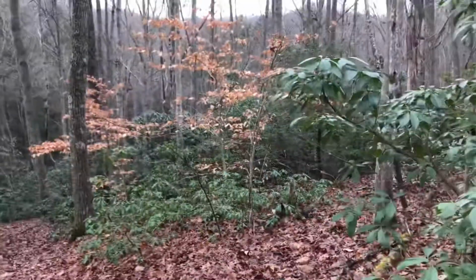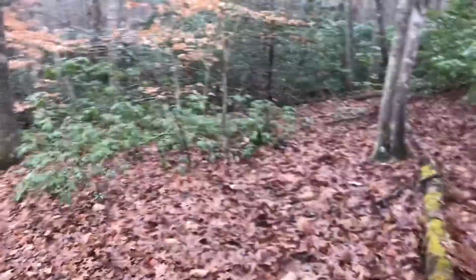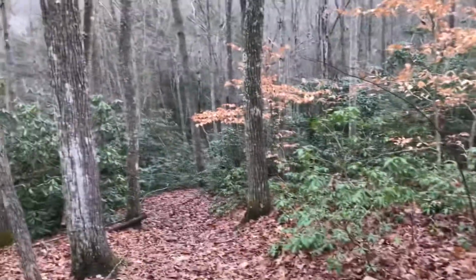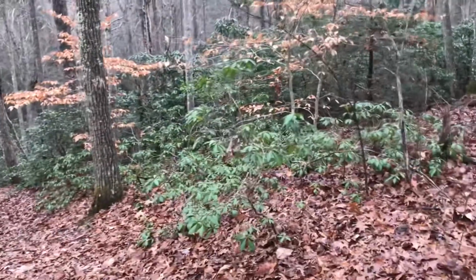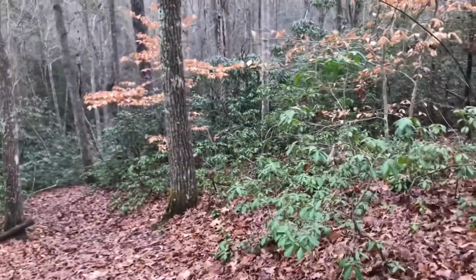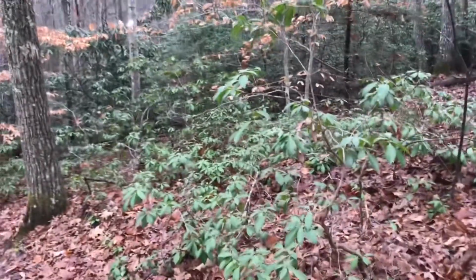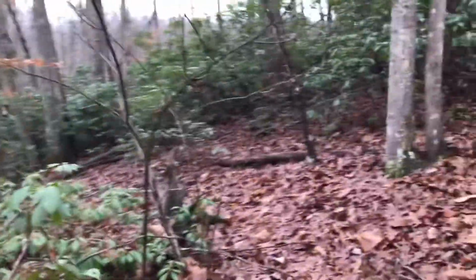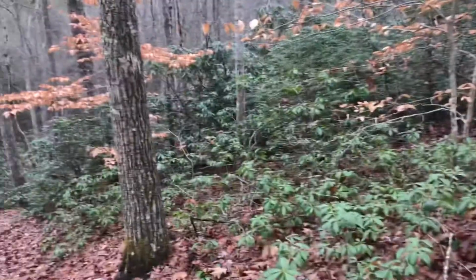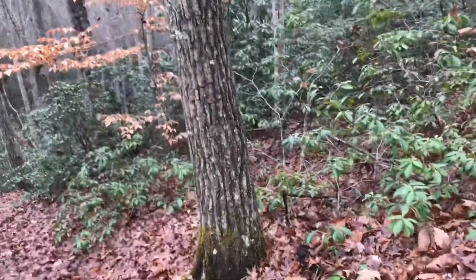But yep, we're at the Breaks. The Breaks Interstate Park, Pikeville, Kentucky. And this is where Daniel Boone traveled and mapped and explored. Believe it or not, if I remember reading right, he traveled with Lewis and Clark a little bit. How cool was that?